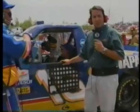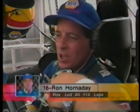Ken, in the first half of this show, Ron Hornaday and his truck Melissa led all 114 laps. Ron, what are you going to do to Melissa, or are you going to leave her the way she is? Last time we touched something like this, we lost out. We ain't going to touch the truck. The Napa Chevrolet's running awesome, and we just had to free her up.